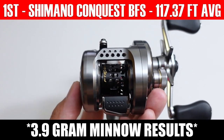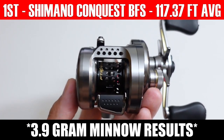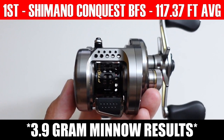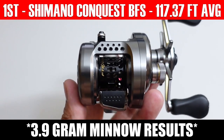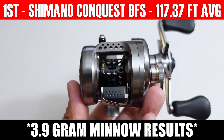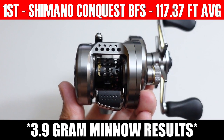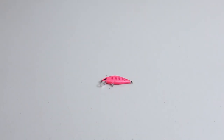And this is pretty much an equal performer to the old 2016 Aldebaran BFS. Now, I knew this reel would do good, but I didn't think it would take the win. So it shows you that even the older generation Shimano technology still dominates. Now let's go over some observations.